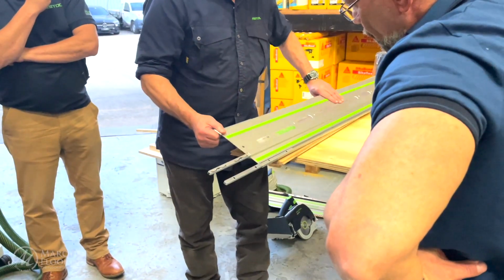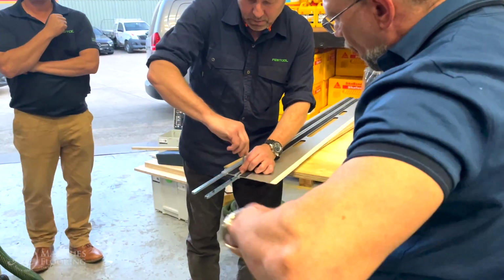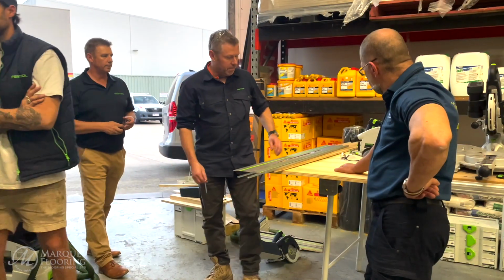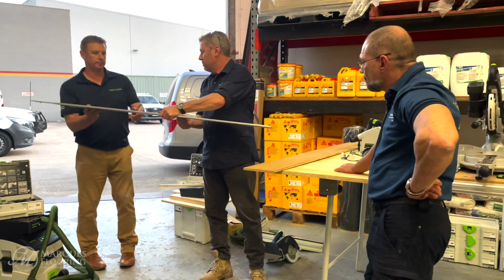So once we flip that over, you just push it out. Yeah, that's it. That'll just push that out. Expands it. So yeah, they're the new joiners. Is that all going to go through that?